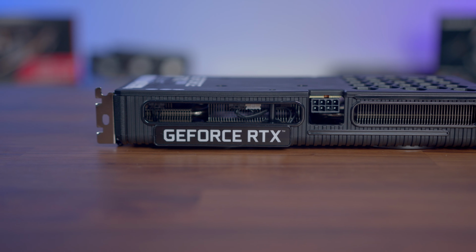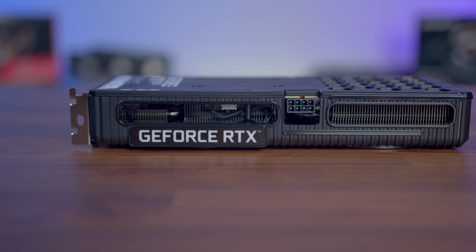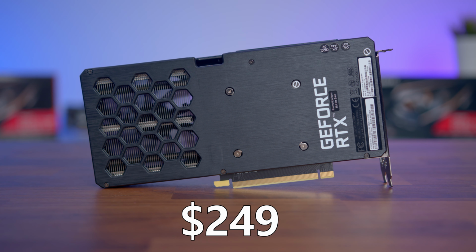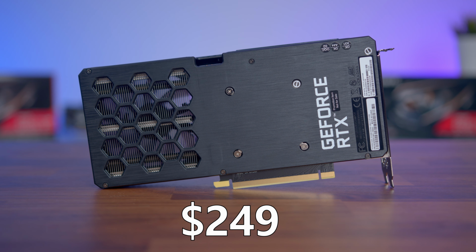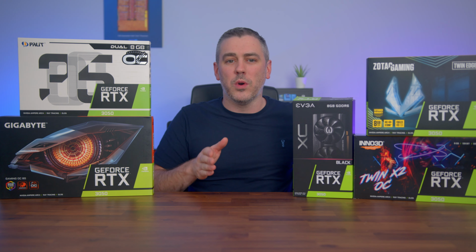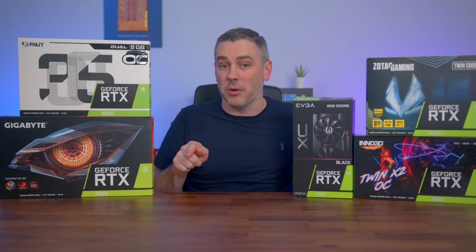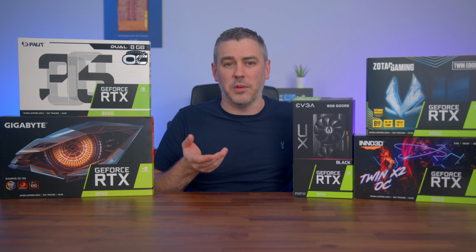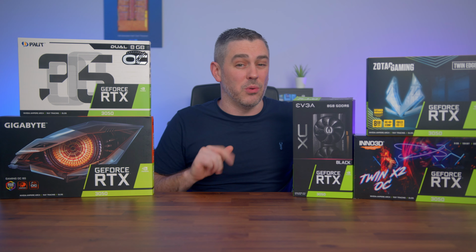Now, the other big thing is that this card is due to be launched and be affordable at $249 MSRP. I don't want to get too bogged down on pricing specifics because what's the point these days, but we will see some cards at this price point tomorrow if you're watching this video at the time of launch. But likely we're going to see things rocket with 50% increases or above shortly after.